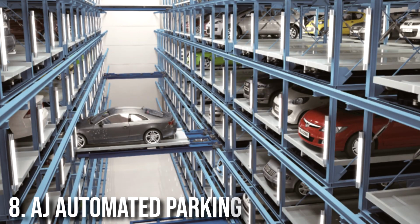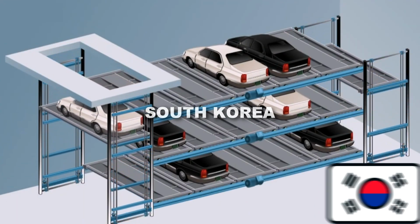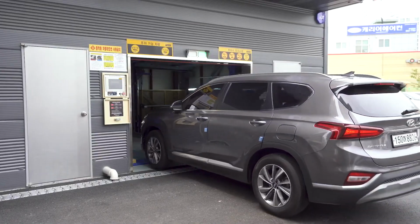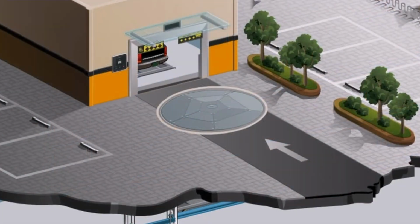8. AJ Automated Parking Systems. The next on the list is the parking garage from South Korea. This parking tower can be adapted to the customer's wishes. All choices are characterized by low noise and vibration levels. It also features a full protection system and a safe exit system.